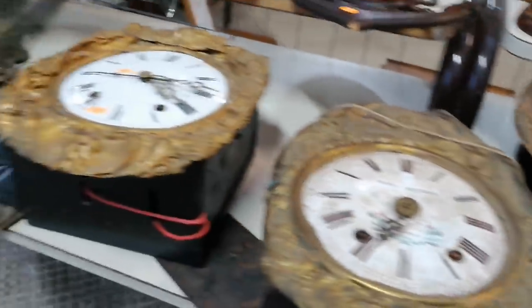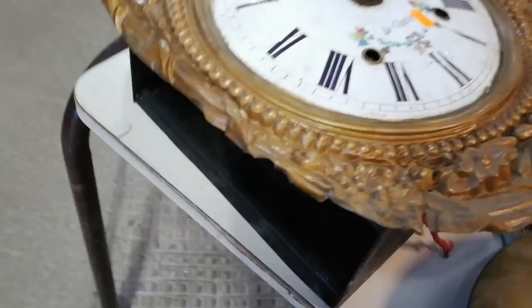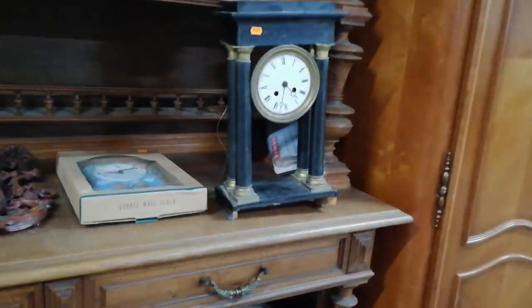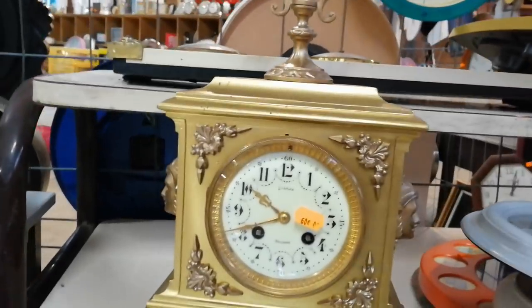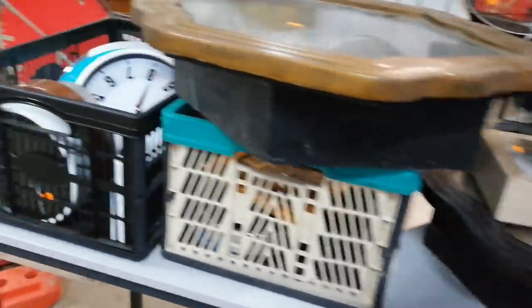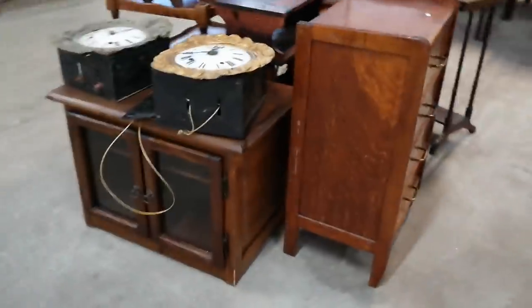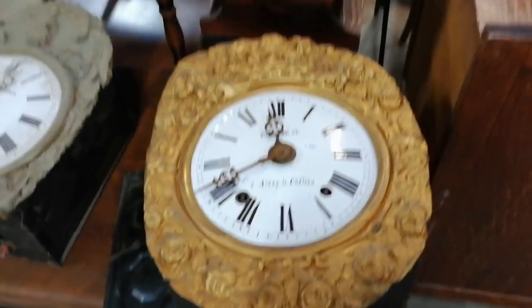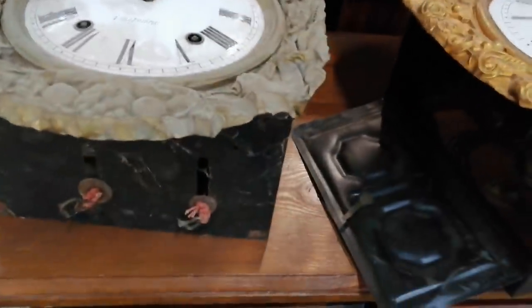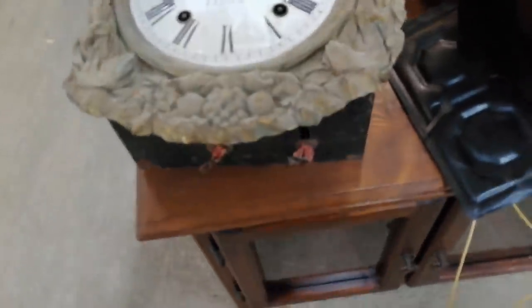J'ai fait dans pas longtemps ils ont fermé. Le Chateau. That's somewhere close, I think. I think they're obviously having a clear out on clocks. That's got a really pretty face, that one. €60. Un château. Ah, renovating. Non. I wouldn't know how to get it going, and it certainly wants a big clean up.